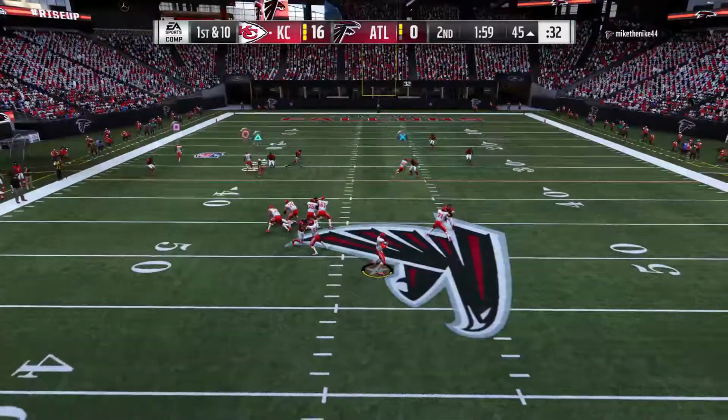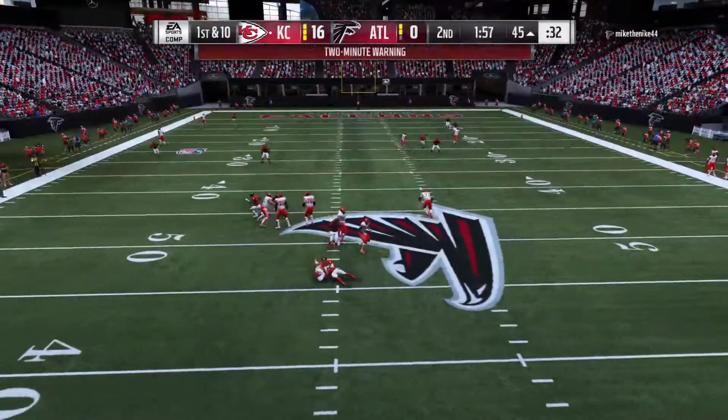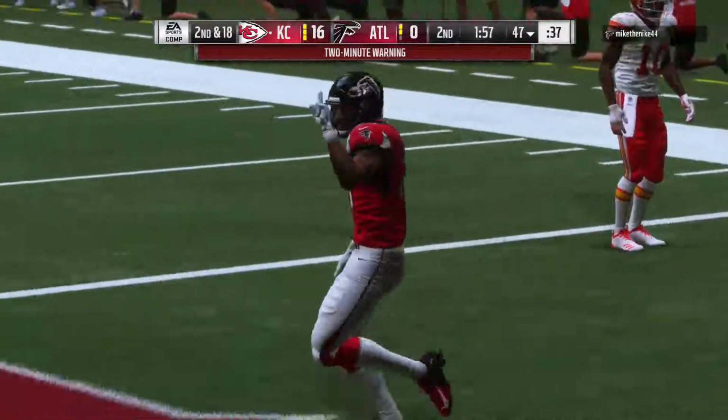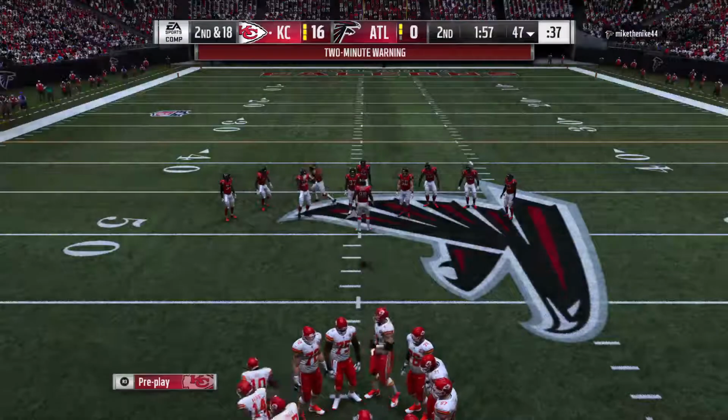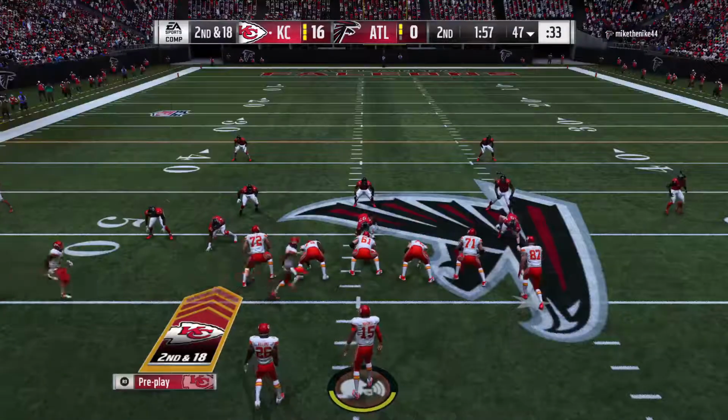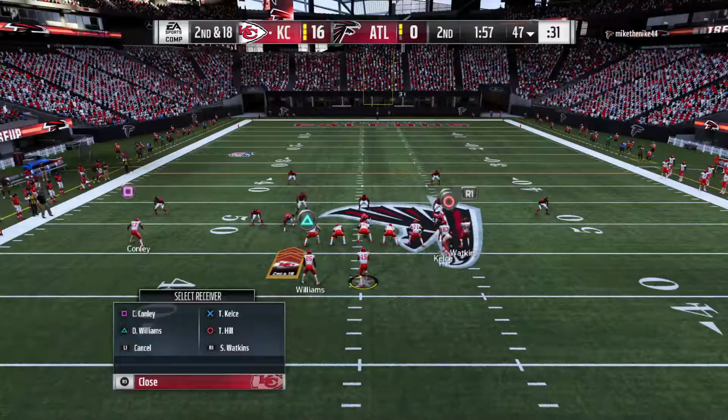Now a play fake here on 1st down, and they're going to get him. He's taken down for a sack back at the 47-yard line. 1:57 to go in this first half. We're back to Atlanta right after this timeout.